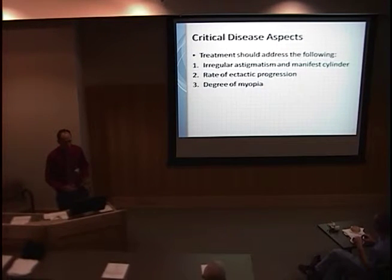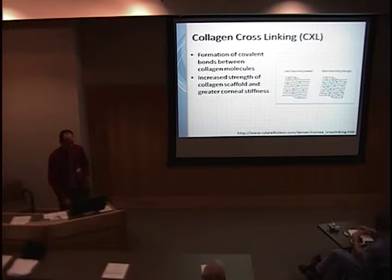When approaching moderate keratoconus, it's important to recognize the critical disease aspects. These three aspects of the disease are important to address with any treatment options that you pursue. First is irregular astigmatism and manifest cylinder, the rate of ectatic progression, and the degree of myopia. So the first treatment I'd like to discuss is collagen cross-linking.